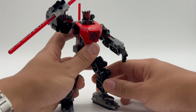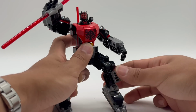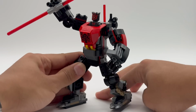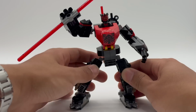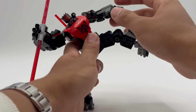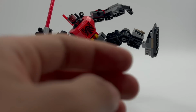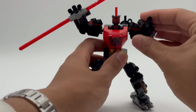It is just utilizing the Ninjago Evo elements, so no articulation in the legs or elbows, but they have done that explicitly to make it easier for kids to play with these and pose them, and I actually do really like the detail included on the build for the legs and the arms. They could have just made a generic sort of Sith robe for him, but I really like how this is specifically tailored off of an outfit that he's worn in the Clone Wars, where you've got the two different claws on the front of his feet.